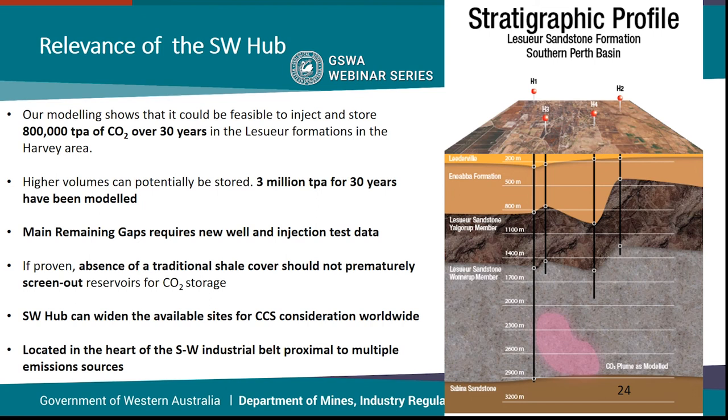There is no point in doing more work on the data we already have because we need the next level of information from the deep part of the Wonnerup member, which would require drilling of Harvey 5.